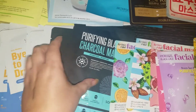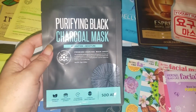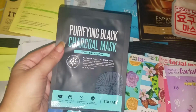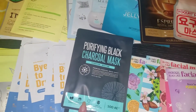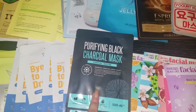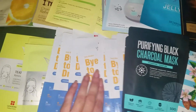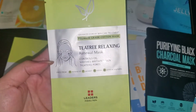And this is one of my favorites, this one. And it's from the SOAE brand, I hope that's how you pronounce it, I'm not sure. But anyways, this is the brand that's available at Walmart. And this one will clear your breakouts almost instantly. I love this mask. More Leaders over here. And then this is another one that I love for breakouts.